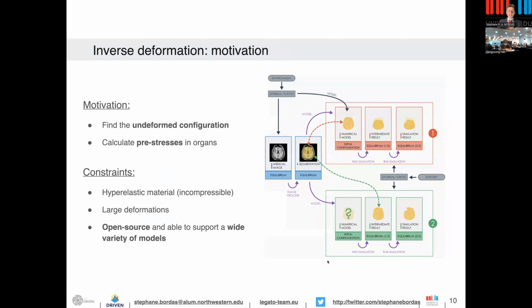So let's see how we do that. First of all, we start from a medical image, and then we end up with something that we need to be able to use for finite element simulation. Now I will assume that the audience has some idea about finite elements. This is a method where you discretize the system into tetrahedral elements or hexahedral elements. So essentially small and simple shapes that you can then use in order to store the unknown field.